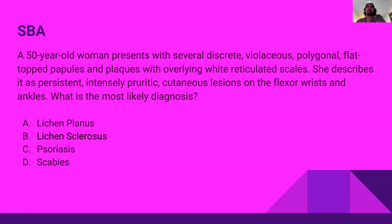Okay, so next question is a 50-year-old woman presents with severe, discrete, violaceous, polygonal, flat-topped papules and plaques with overlying white reticulated scales. She describes persistent, intensely pruritic cutaneous lesions on the flexor wrists and ankles. What is the most likely diagnosis?